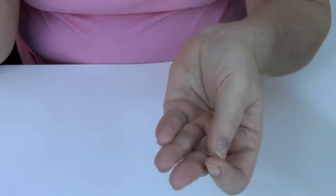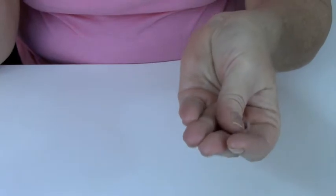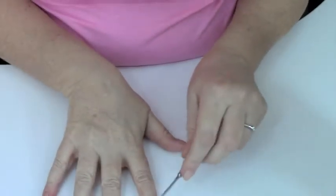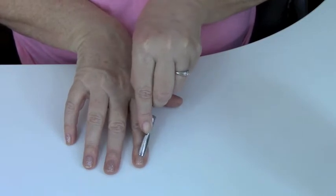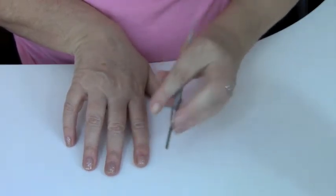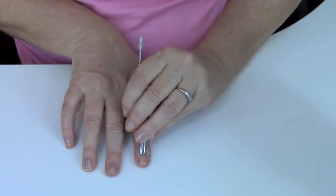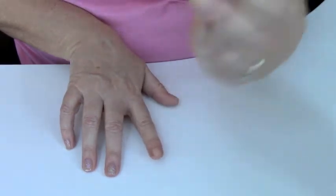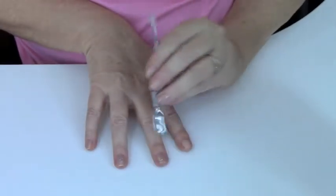So, leaving it on longer than I did when I first applied it, when I showed it in my last video, is definitely making a difference. Okay, let's see what the OPI does. I'm not left-handed, so okay, it's doing the same thing. It just popped off a whole sheet of it. Okay, let's try another one.